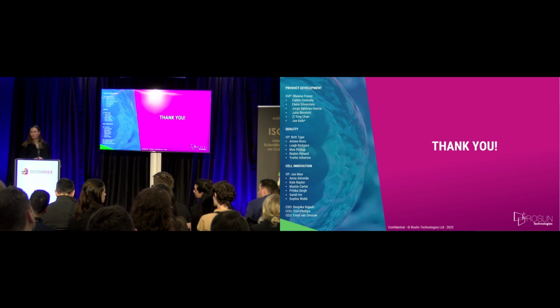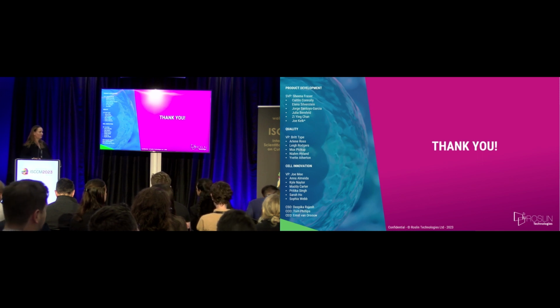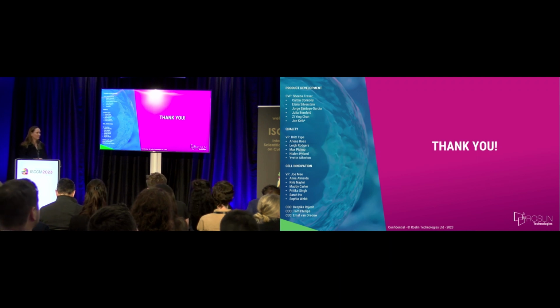Okay, maybe one last question. There in the back. Let's stay local. Thanks for the presentation. I think in the previous slide you showed the results between Applikon 3 liters and Applikon 0.5. And I could see that the aggregates looked completely different. Do you have an explanation for the difference between those two?